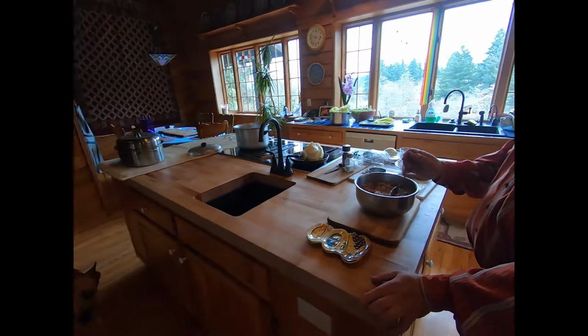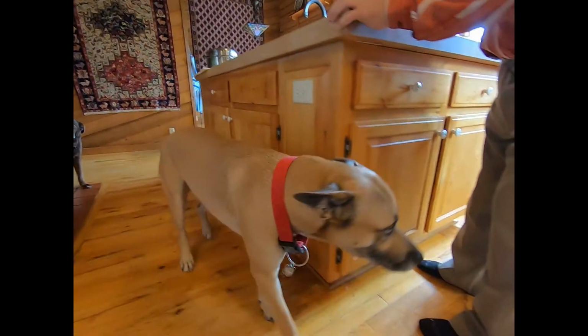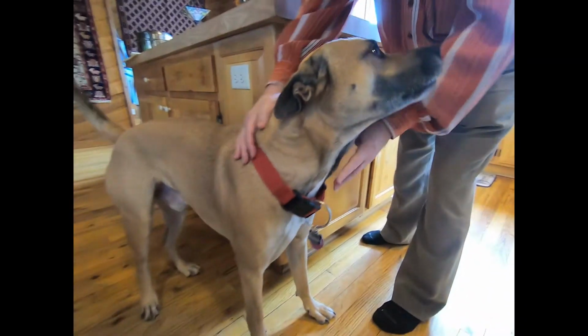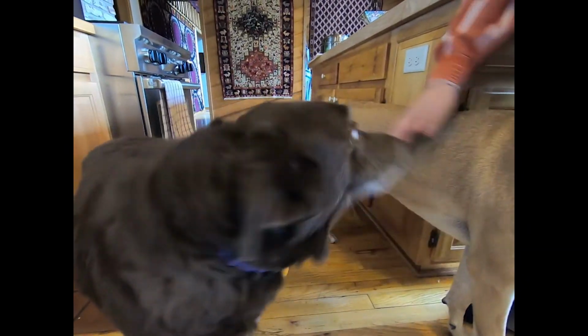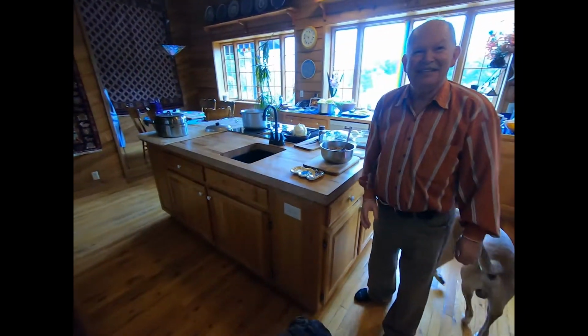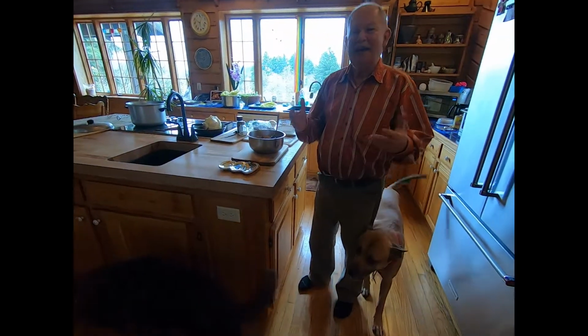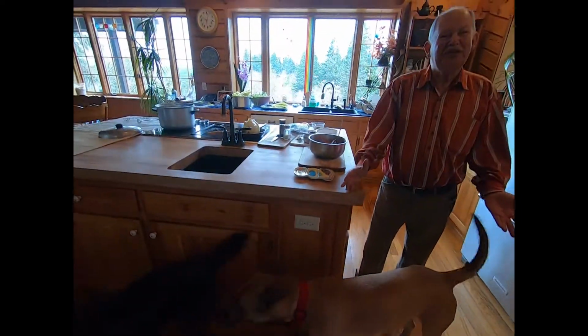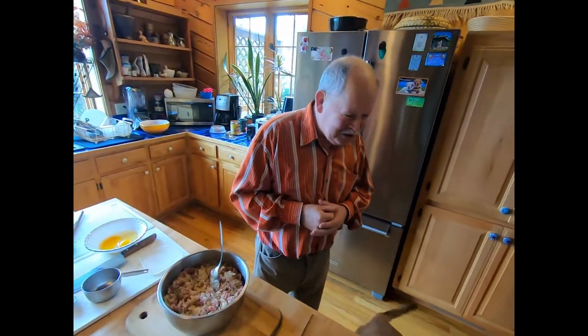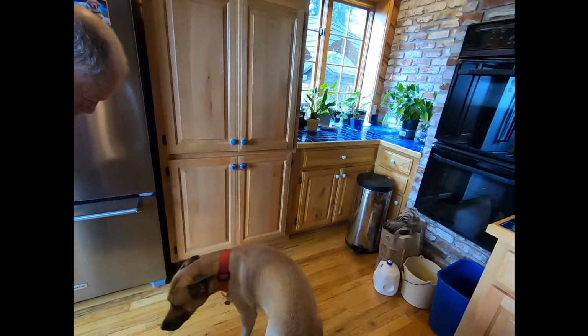Hey, look who's there. I guess you smelled the meat. Yep, there they are, my 2 assistant chefs. This is Ragnar, and this is Lada Girl. And it is not the easiest thing to cook with them, but one gets used to it. If you love your pooches, they're entitled to come in. Okay, now, pooches, would you please leave so I can continue cooking?